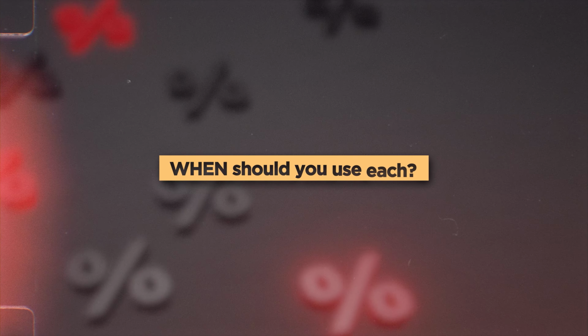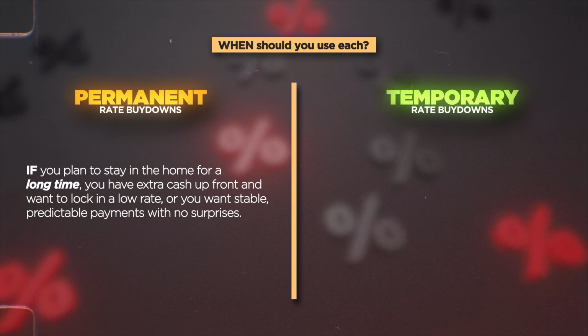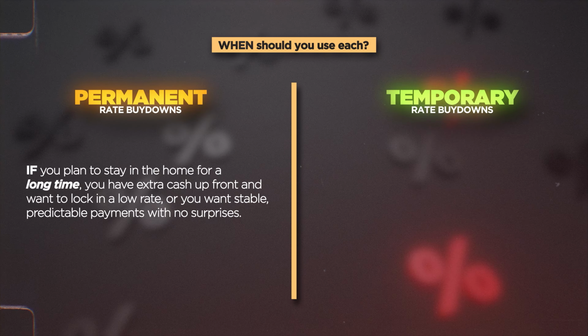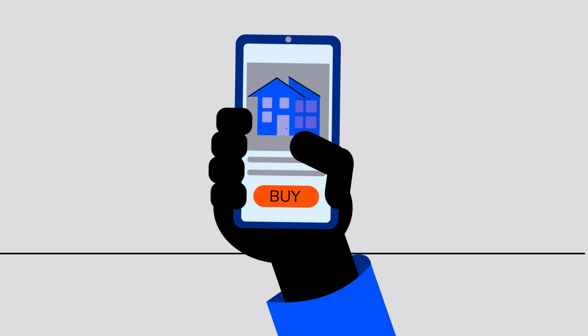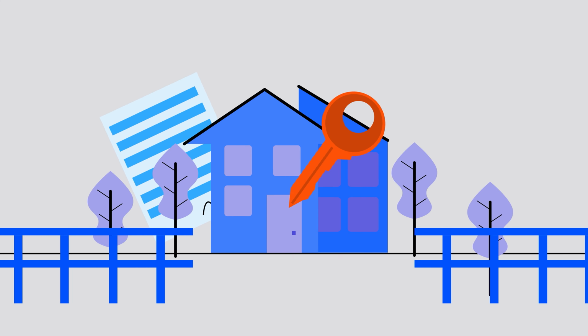So when should you use each? Go permanent if you plan to stay in the home for a long time, you have extra cash up front and want to lock in a lower rate, or you want stable, predictable payments with no surprises. It's best for buyers who are playing the long game and want the security of a low rate. Or maybe borrowers that are purchasing investment properties and are trying to get their payment to cash flow at fair market rent.